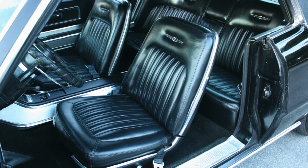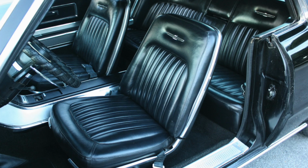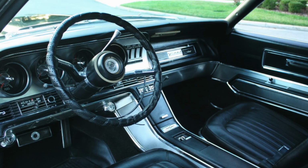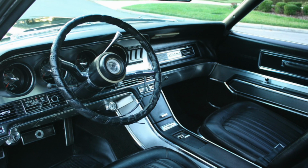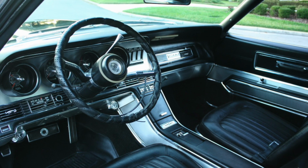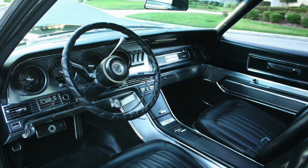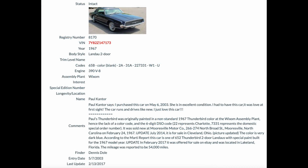The engine is the venerable Z-Code 390 Thunderbird Special V8, a 390 cubic inch 4-barrel engine that produced 315 horsepower at 4,600 RPM, coupled with a C6 Select Shift Cruise-O-Matic 3-speed column shift automatic transmission. This car is registry number 8170 in the Thunderbird registry.